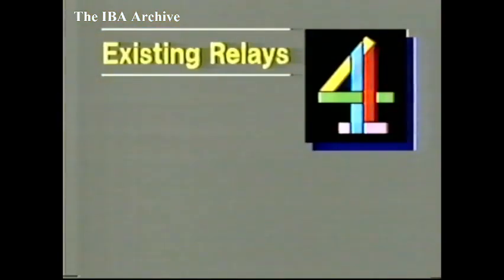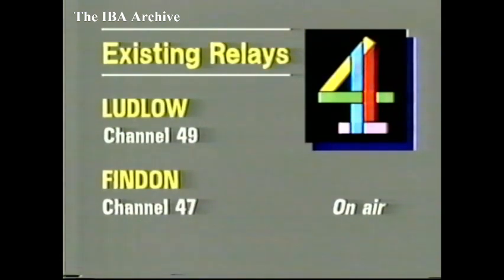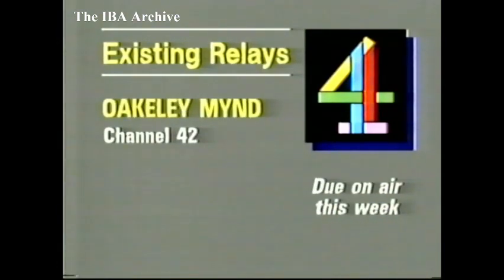Channel 4 next, and 2 more relays on the air. In Shropshire, Ludlow on Channel 49, and near Worthing, Findon on Channel 47. Between them, these 2 relays extend Channel 4 coverage by 5,500. Hope to be on the air towards the end of the week, Oakley Mynd near Bishop's Castle. The channel number here is 42.